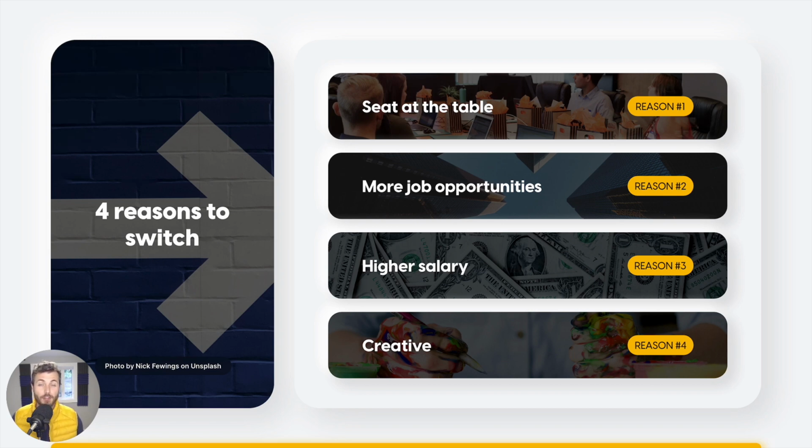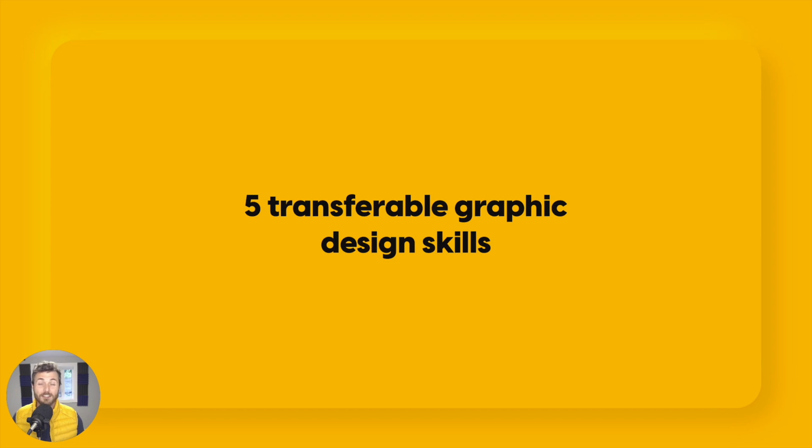Switching your career path from graphic design to UX design can put you back in control, open up your world, and potentially double your salary. But most importantly, it can help take your creativity and skill set to the next level. Now, let's talk about the 5 transferable graphic design skills that will make you an excellent UX designer.